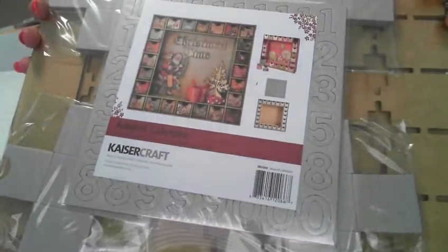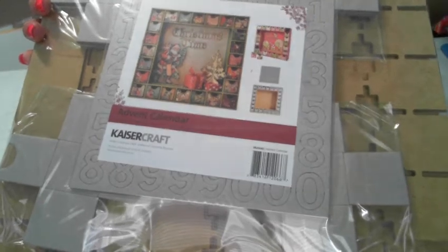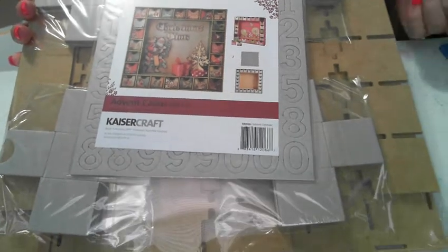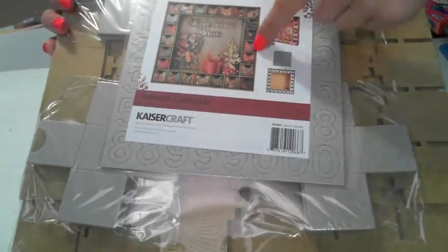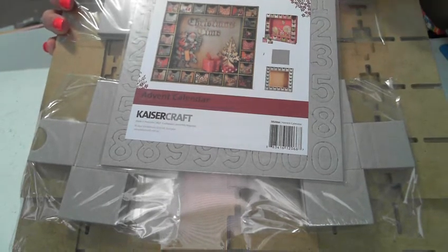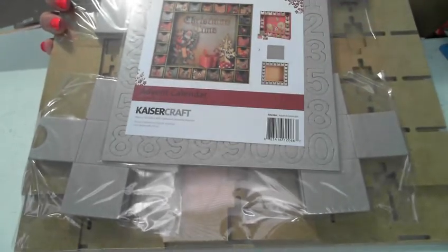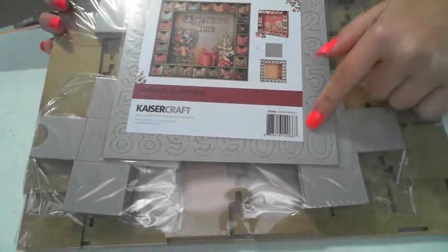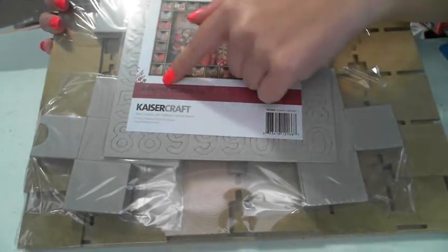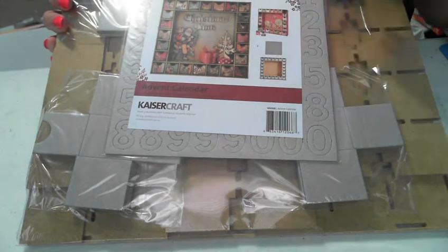But I also got the advent calendar. And you have to take everything apart also and paint and sand anything. And it comes with the little drawers you have to put together. It also comes with some chipboard numbers, which I didn't know it came with, that you could put on each of the little drawers. But I don't know if I'm going to use that.